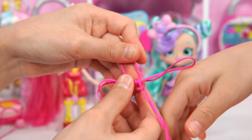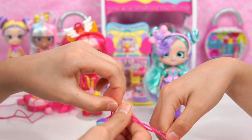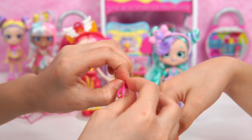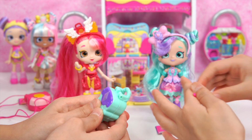I don't know. It's tangling up. Wait. All right. We can untie this because it's very easy to. Actually, I'm going to make a mess. I bet I will. Okay, here we have it. Can I string it up? Sure, you can string it up and I'll hold it for you. Okay.